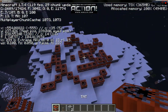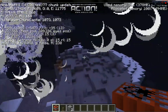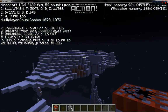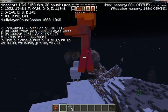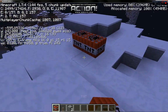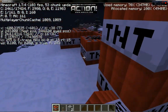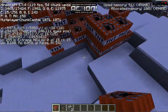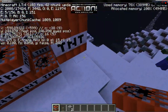This isn't a lot of TNT, but you'll watch the FPS, see if it drops at all. Yeah, it dropped, but not noticeably. So I'll do more this time. One thing that I do like about this card is, for the money, it's very fast, but you can get faster AMD graphics cards for cheaper.